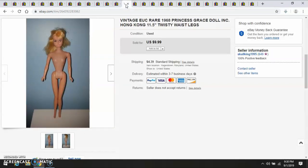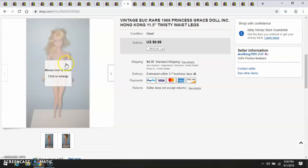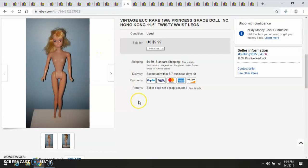So this was a very recent pickup from the town-wide yard sale that we had back in July. This is a 1968 Princess Grace doll from Hong Kong. Whether that means Princess Grace as in Grace Kelly or just the name that they gave this doll, I paid 50 cents for her. With eBay's new feature being able to send offers to buyers, I sent out an offer of $8 to the person who was interested, and they gladly accepted. So from 50 cents to $8, that's pretty good.